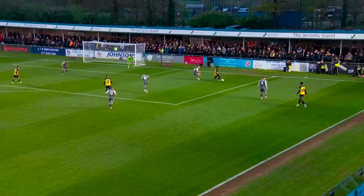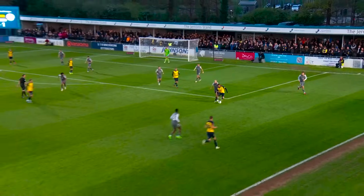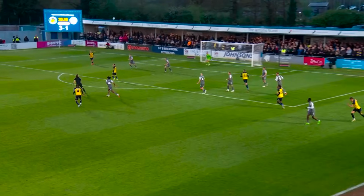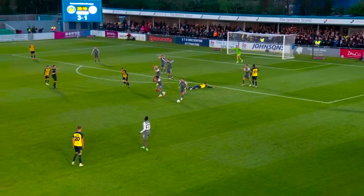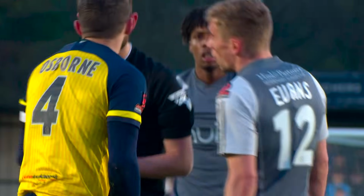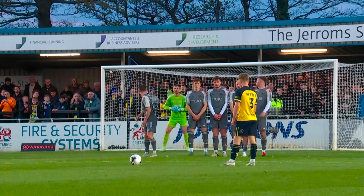He's found Campbell. Maycock had made a run into the box. Sabara was already in there. Campbell with a nice turn. Osborne's brought that down really nicely. Thompson Summers won it back and then sees the decision go against him. And Halifax, just for a moment there, thought they were about to mount a real promising counter-attack.